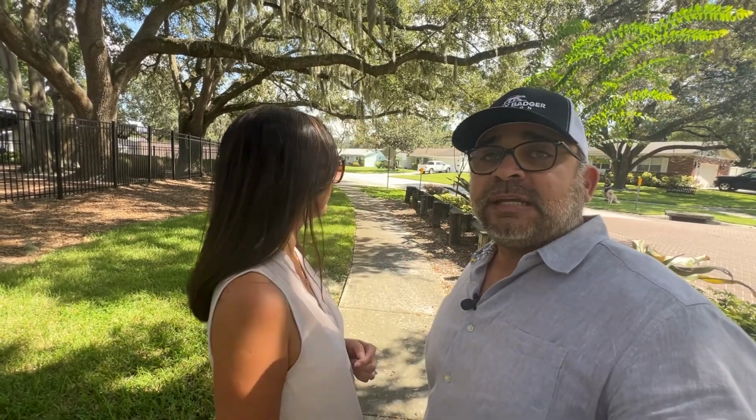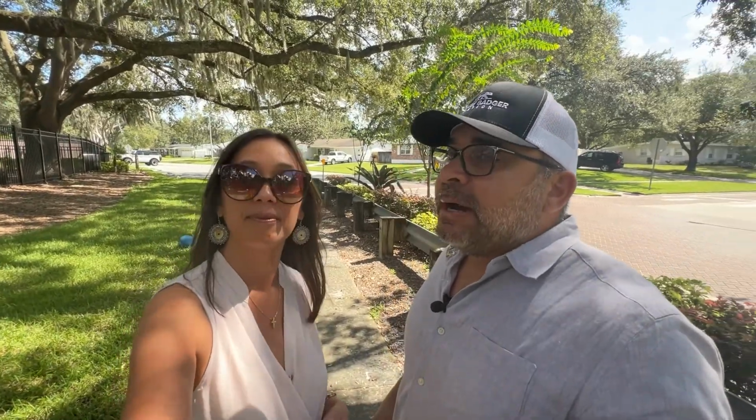Right now we're standing in original Carrollwood, which is the first phase of Carrollwood, obviously original. We're about 10 to 15 minutes from the airport. We're probably 5 minutes from Tampa Stadium, and I mean very central to Tampa. Anyone that knows Tampa at all is definitely going to recognize Carrollwood. We're right off the main highway here, which is Dale Mabry, which is probably the most recognized road in Tampa.